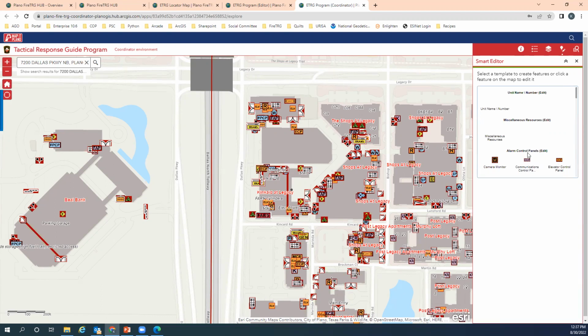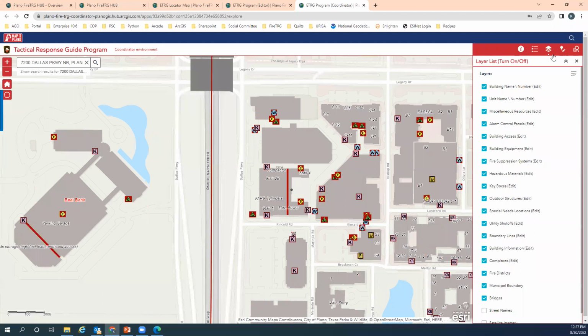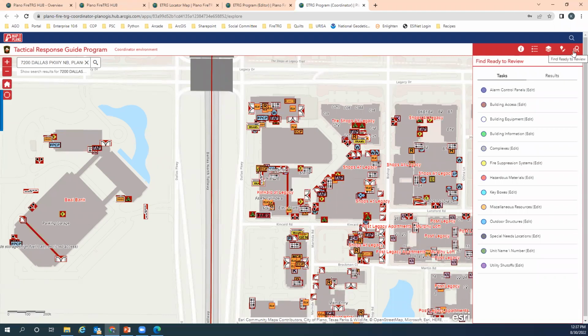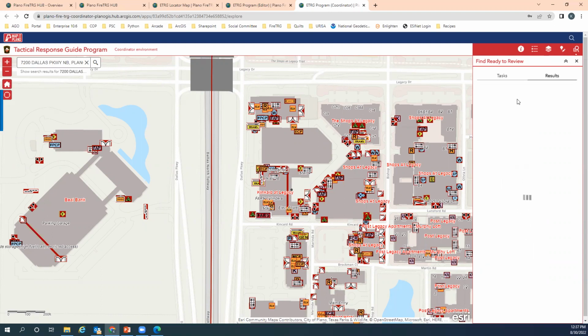They can also create data if they want to. They have the power to do that in case maybe they were in the field writing everything on paper and they want to bring it into the office and digitize it. They can do that here as well. Again, they have the layer list, the legend. Their widgets are a little different. This is looking at all the different layers of data they have. They've got alarm control panels they're accessing and editing, building access, building equipment, our fire suppression systems, and all these different layers that they're responsible for, seeing what is ready for review.